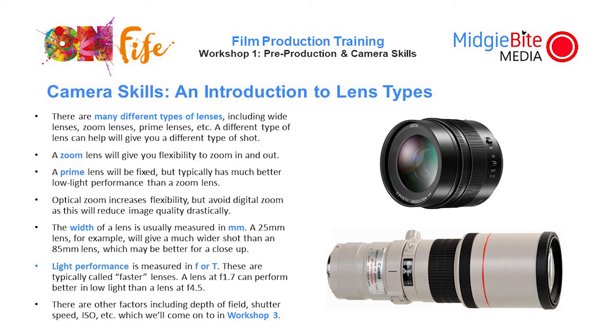You obviously have to adjust your camera settings to adapt for the fact that some of them work better in low light than others. Now, that's just a very quick introduction to camera lenses. Some of the really expensive camera lenses, like the ones you see at the bottom there, would be for shooting birds or lions in the wild. They'll cost you potentially up to several thousand pounds because they're so good. So that's something to bear in mind as well.